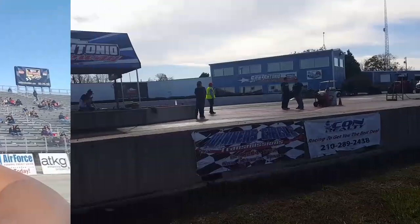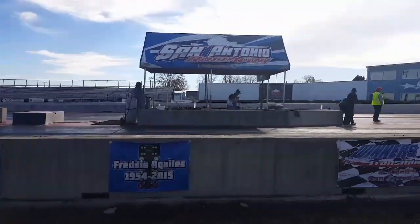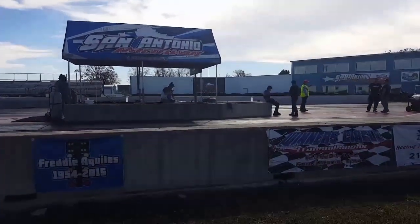Alright, so right now I am trackside, about to watch some Civics rev it up. Supposedly there's one that's a 8.9 second Civic, so that's gonna be interesting, especially since I'm so close. Stage first, they're gonna burn out, then stage, get the tires sticky, so this way they can have a better time.